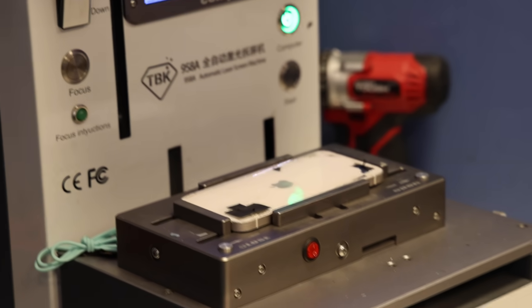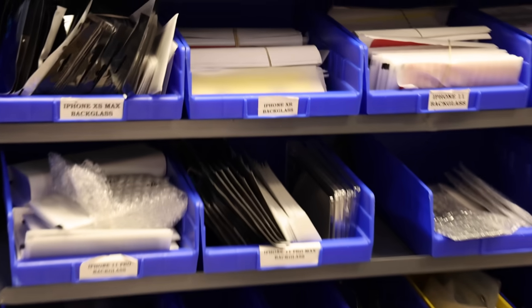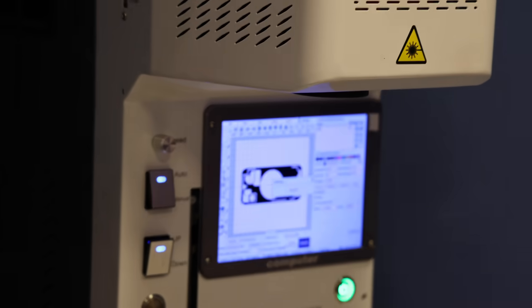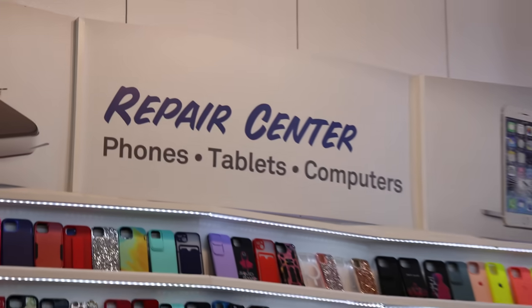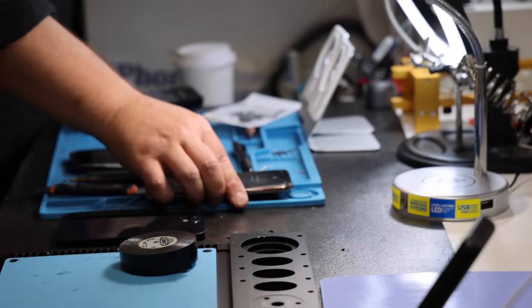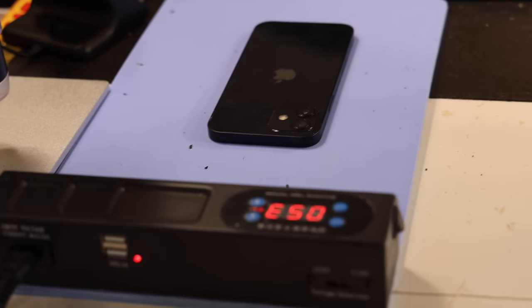So pretty much what this machine is doing is removing all the glue from the iPhone that's used to stick the glass onto the back of the phone. In order to take off the broken glass, you have to get rid of the glue to make it easier so that we can replace it. So we're starting on the iPhone 12. He's heating up the screen to take it off.